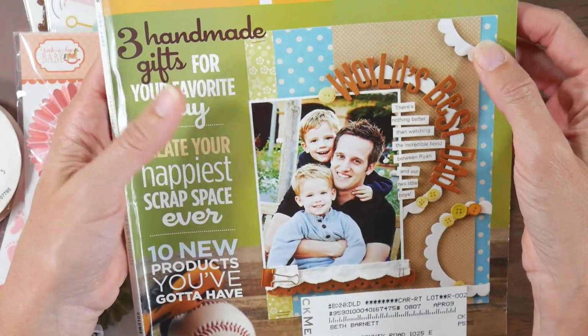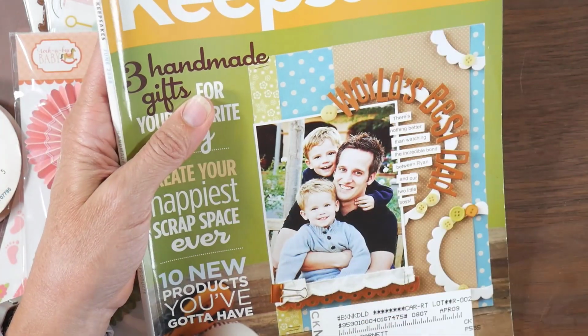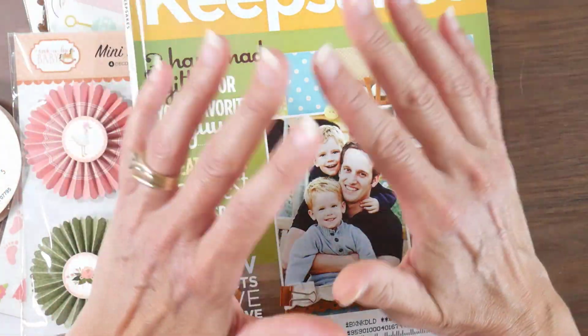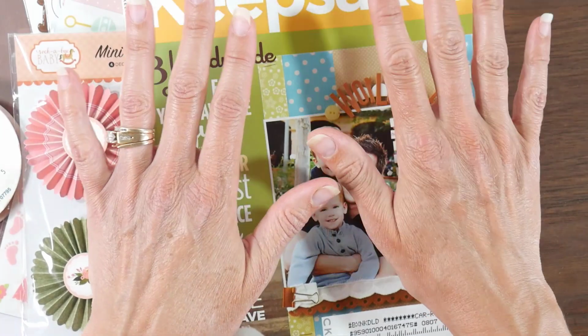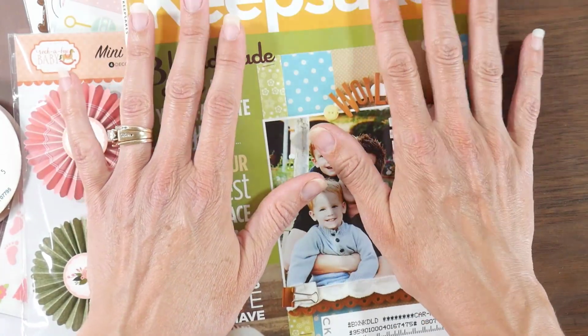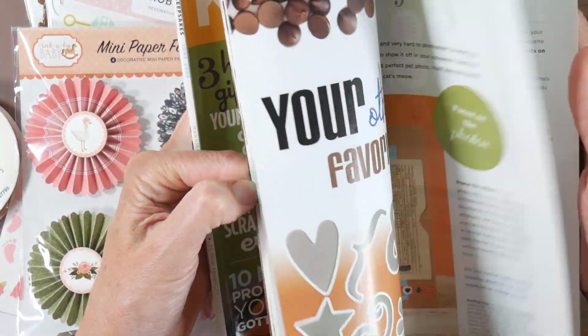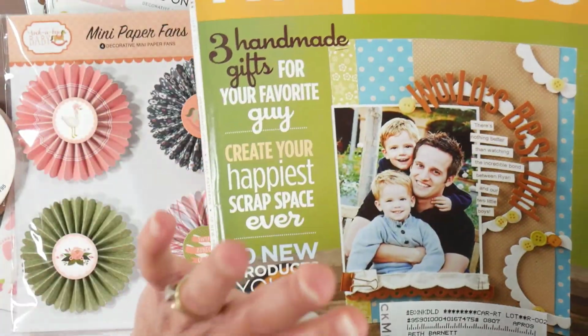I don't remember if they came monthly. I think some of them came monthly, and there were some other brands that maybe came 6 times a year. But before Pinterest, this was my jam. I used to live for getting my new magazines every month, and I would pore through them, and that's where I got inspiration and ideas.